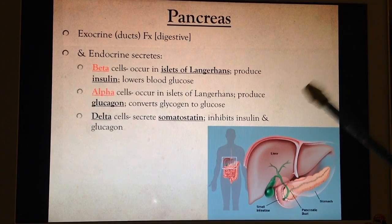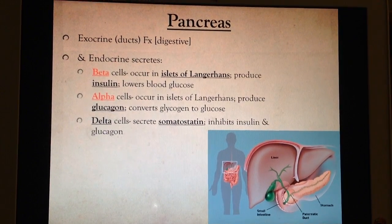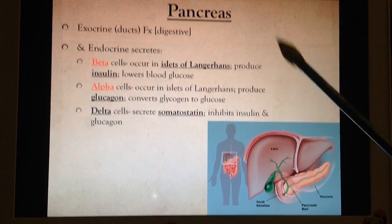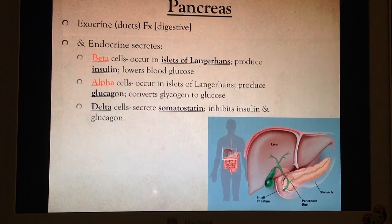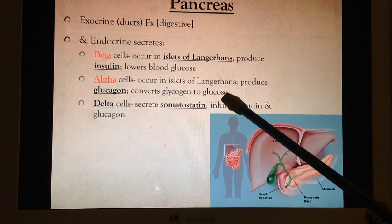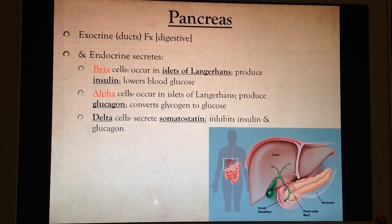Well, the beta cells are the most famous and arguably the most important, and they produce insulin, and insulin lowers blood glucose. Their antagonistic pair, their friends, are alpha cells, and alpha cells produce something called glucagon, which converts glycogen to glucose, which increases blood glucose. So again, they're antagonistic to each other. They are able to lower blood glucose and raise blood glucose, and these are both equally important in day-to-day life as well as in treating disorders such as diabetes and low blood sugar with other causes.